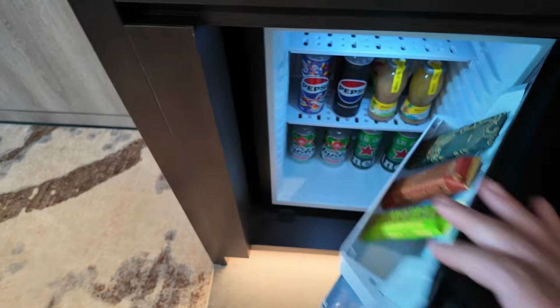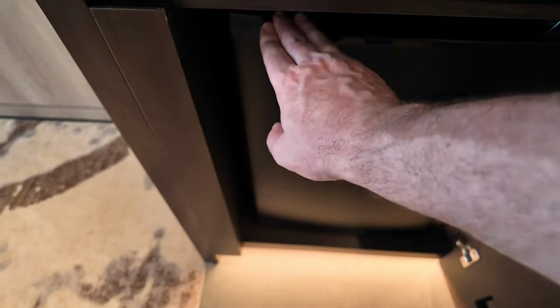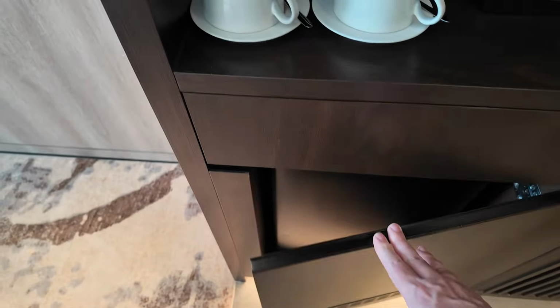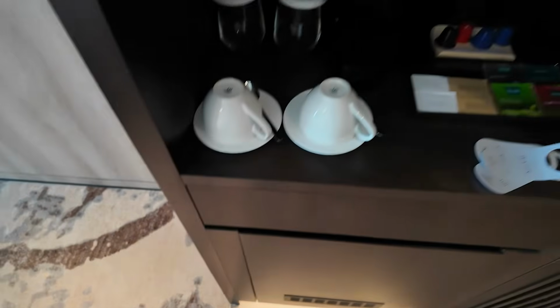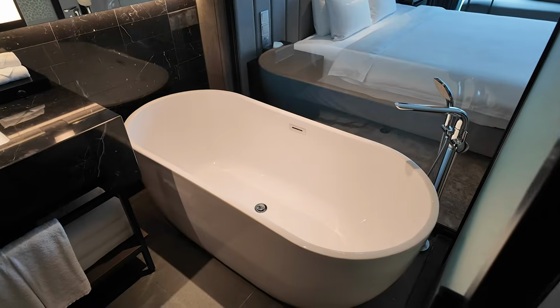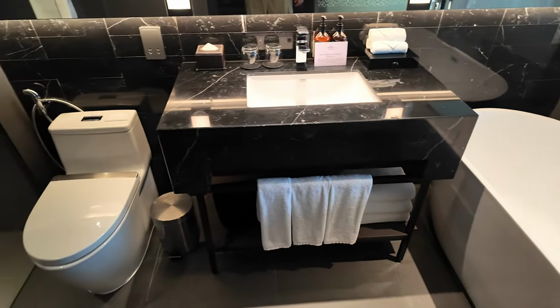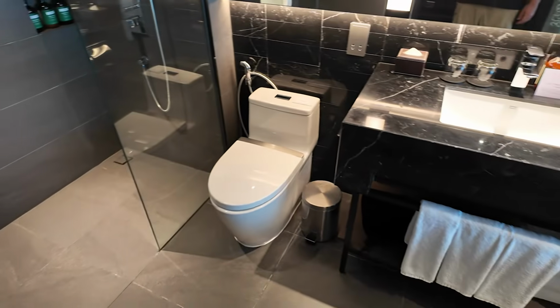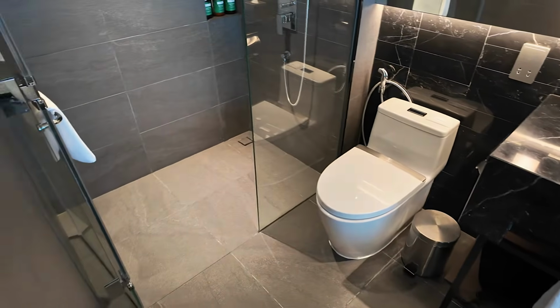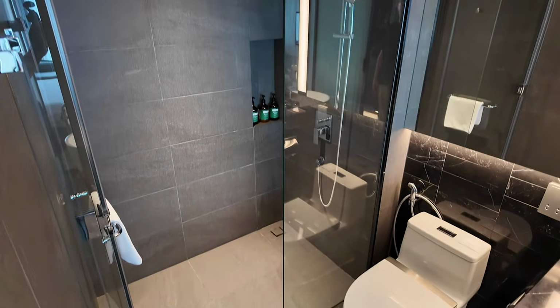You got the mini bar area. I'd say my only complaint is leave a little more room in there for me. I see room for your stuff. Where's my stuff? But if you're looking to get something there and purchase it in the room, obviously got some options. Here's the bathroom. You have a nice deep tub, a single sink, a toilet with the bum gun, and a nice walk-in shower.